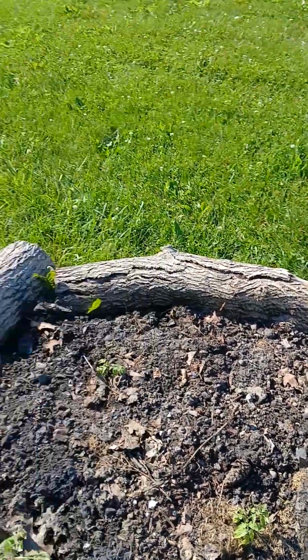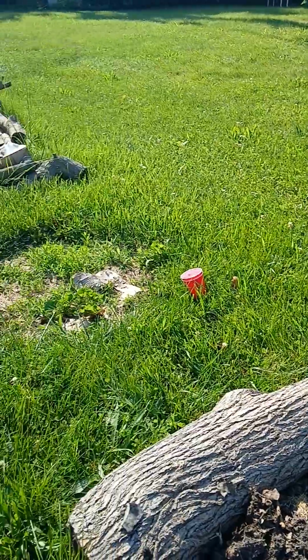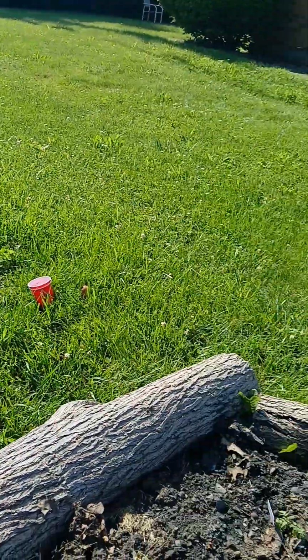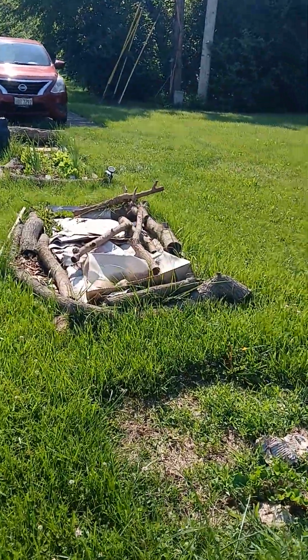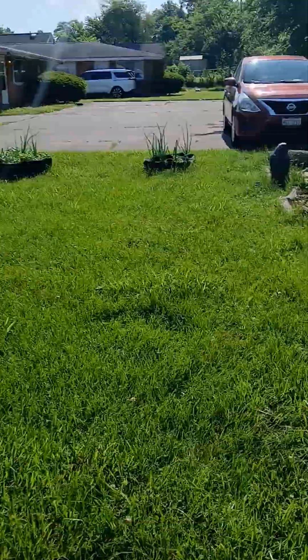And hopefully by the end of this week, the guy that cuts our grass will come and cut the grass, and I will collect the leaves, and I'll be able to get this bed squared away and that bed in the back.